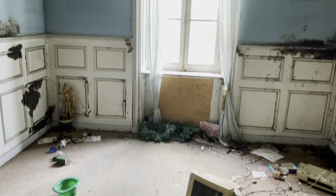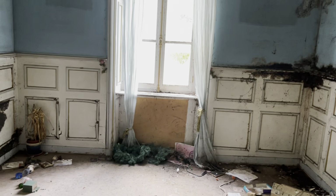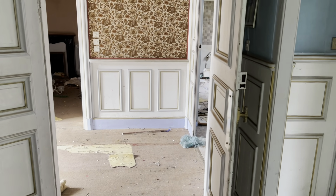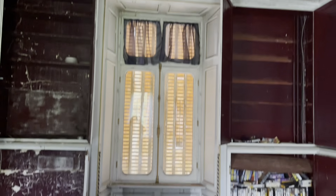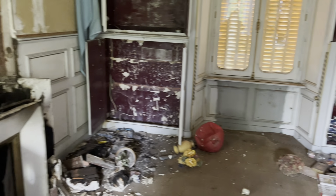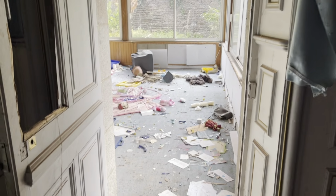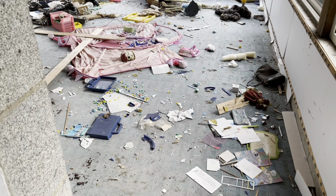So I'm trying to show you the best and worst features of the house at the same time. And this will be evident as we go around the property. Unfortunately, it's been left abandoned for quite some time now, over 10 years.